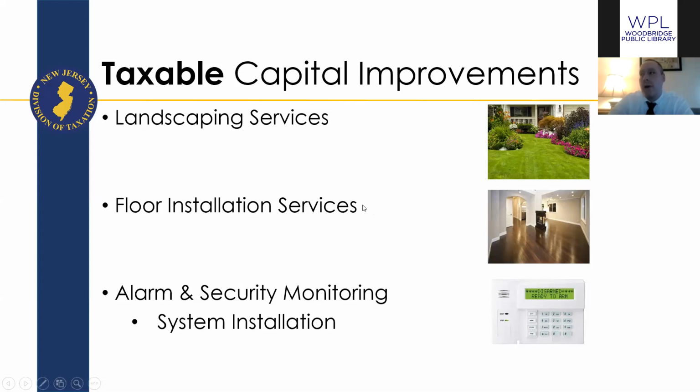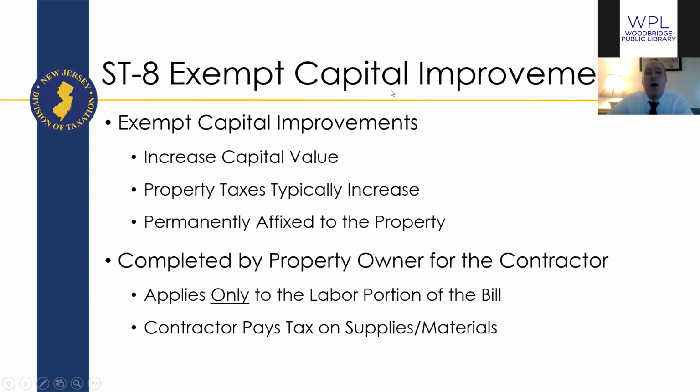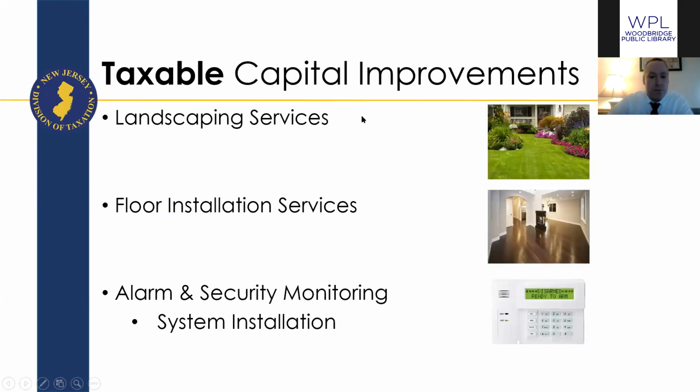Carpeting, things like that. For whatever reason, the state has deemed that these are taxable capital improvements along with alarm and monitoring systems, meaning that these are capital improvements, but the state, again, for whatever reason, has deemed these are not eligible for the ST8, so the ST8 cannot be used, so the contractor will rightfully charge you sales tax on the labor portion of landscaping, installation of security or monitoring devices, and hardwood flooring or carpeting. So again, when we talk about capital improvements, we're not talking about all capital improvements with the ST8. We're only talking about what we consider exempt capital improvements.